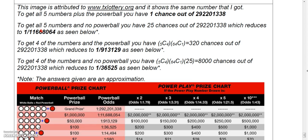What if you wanted to get just 4 of the first 5 numbers and not get the Powerball? Well, to get 4 of the first 5 numbers, you would still do this part just like I did up here. Out of the first 5 numbers, you want to get 4, and out of the 64 other numbers, you choose 1. But then you would multiply that by 25 because there would be 25 ways not to get the Powerball. And so if you multiply that by 25, you actually get 8,000. And so you have 8,000 chances out of this number, and 8,000 out of this number reduces roughly to 1 out of 36,525 as seen below.